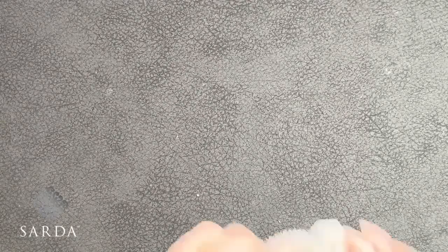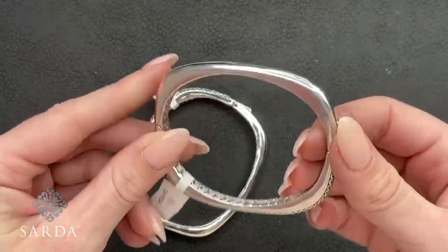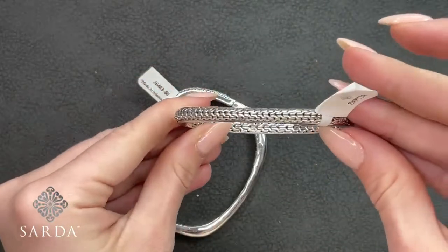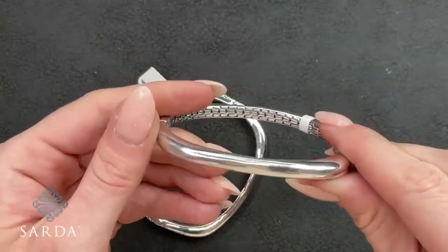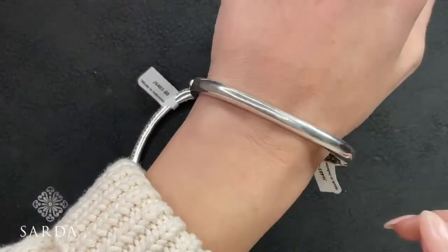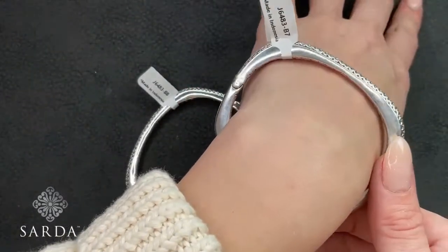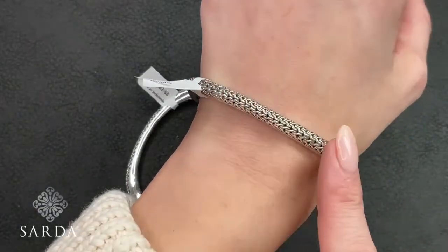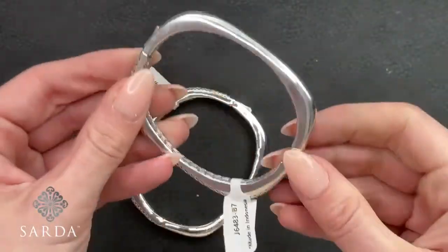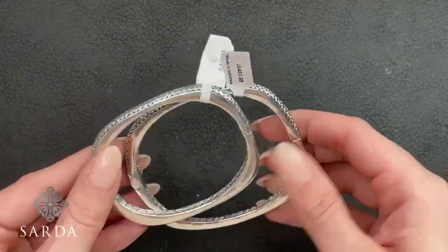Next up is chain link and high polish bangles. Yeah, let me get those. We have two sizes, a 7 and an 8, and I'm going to put these codes in the feed for you. J6483. The oval size 7 is going to fit a 6 to a 7 inch wrist, and we have a size 8 fitting a 7 and a quarter to an 8 and a quarter inch wrist. $149.99, J6483. Chain link on one side, high polish on the other. Oh, nice. Push button closure with the little shoulders on it. Great staple.